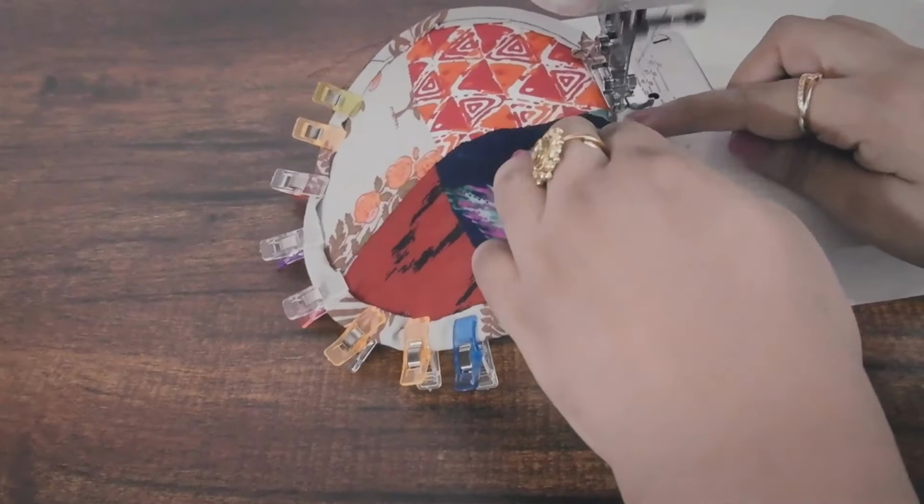Scrunchies are super trendy and simple to make. Use soft fabric like velvet or satin to give them a festive, luxurious look. These make perfect stocking stuffers, or you can sew multiple colors and designs to match every outfit.